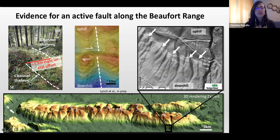And so here on the left is a beautiful field photo of the very well exposed fault scarp in the forest of Vancouver Island. But here, this white dashed line is again marking out the thalweg of a channel that then abruptly is terminated against an interfluve and is displaced about 1.5 meters laterally to the right before it picks up again, moving downhill.